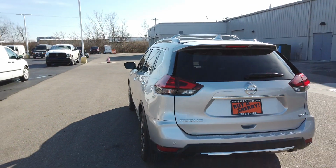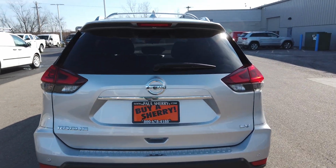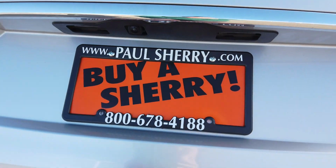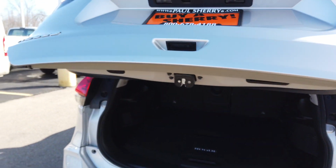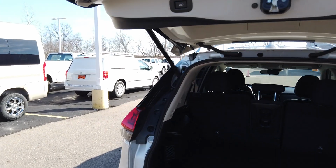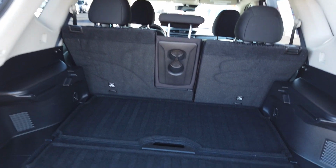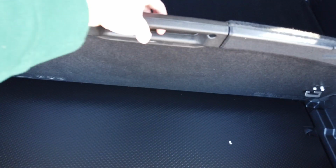Overall, this vehicle's not been used much, so someone else bought it brand new and took the price hit on it. It's a great thing to buy, just a 1-2-year-old vehicle like this if you're wanting a newer vehicle. Still has remainder factory warranty on it. Like I said, power lift gate back here. It's tall enough, I'm 6 foot tall, I can stand underneath it without bumping my head.